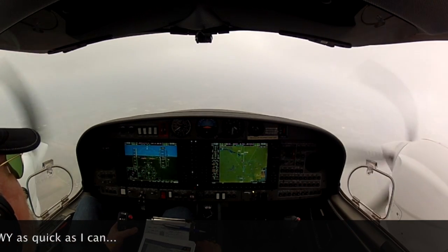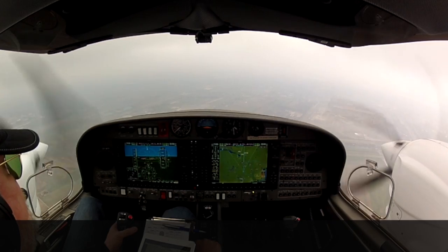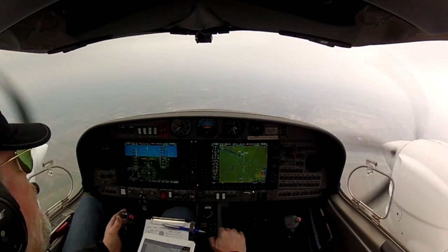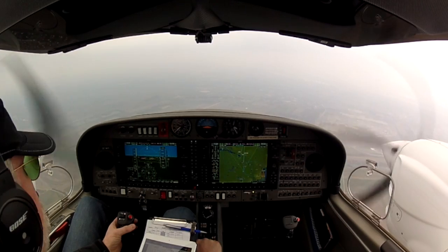Austrian 513 X-ray, contact radar 132.0, servus. 132 servus, Austrian 513 X-ray. 8 miles. Oh wait, 9 miles. Tower servus, Austrian 701 Romeo, we're ready. Servus.